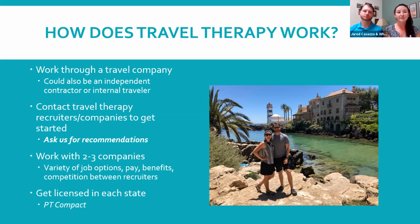You could also be an independent contractor, which would mean you'd find your own contracts, but again, that can be a bit complicated, which is why most people don't do it. Or you could be an internal traveler, which means that you work only for one company, like say Kaiser. I don't know if Kaiser actually has one, but say Kaiser had an internal traveler program. You could just go to all the different Kaiser facilities, all their different hospitals across the country. But the negative to that is that you're limited to only the locations that they have available. So you have less flexibility and choice in where you want to go. So again, most of us go through travel companies.